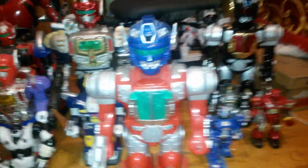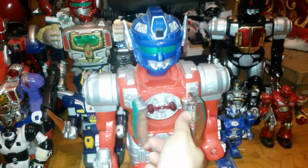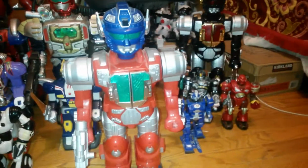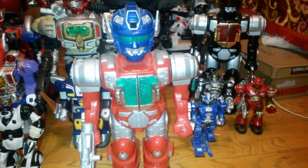The only thing I do recall on it not working anymore was the chest. The chest would always have such a hard time popping open. By the time we moved into our newer house, yes, he was still with me.